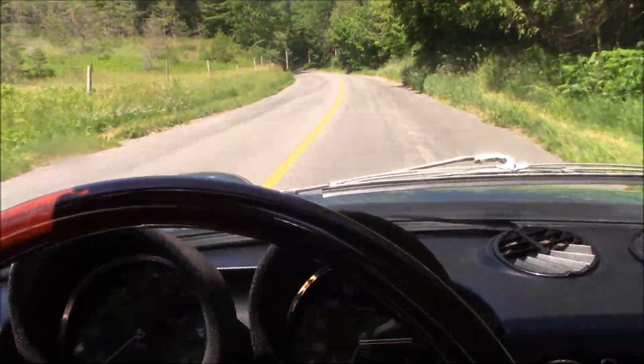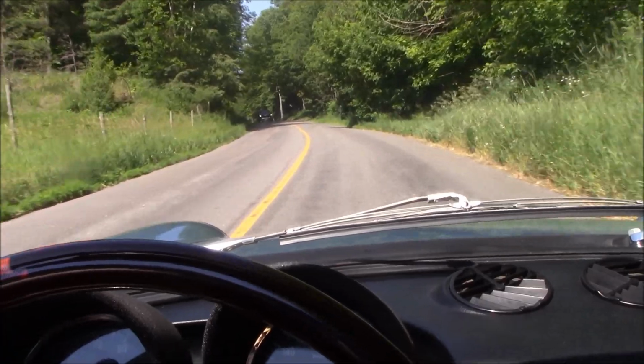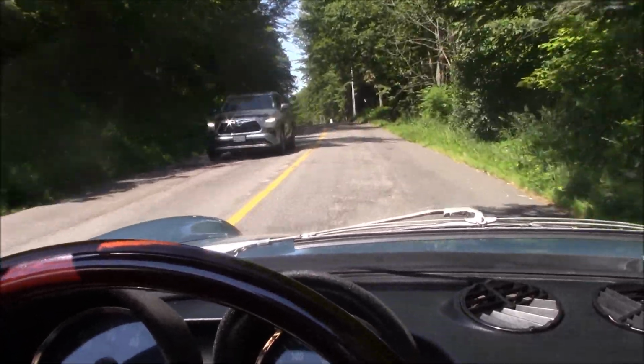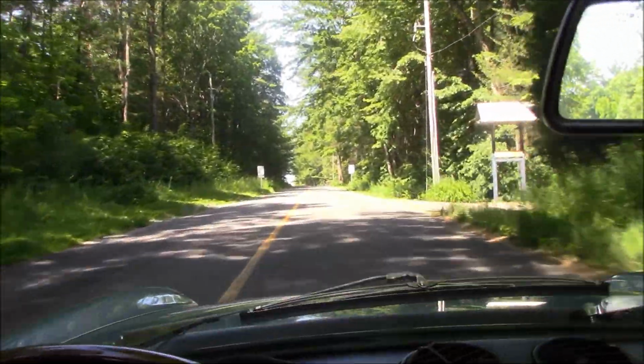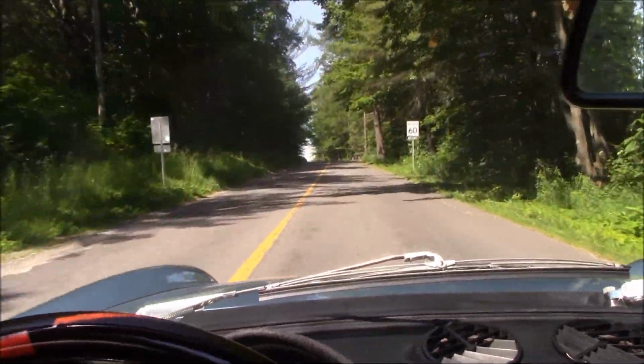Drive with the group. We're now on our way home. This is one of my favorite little roads called Herald Road. Kind of nice and shady, a little bit twisty. So happy to have the Alfa out for its first drive on Herald Road.